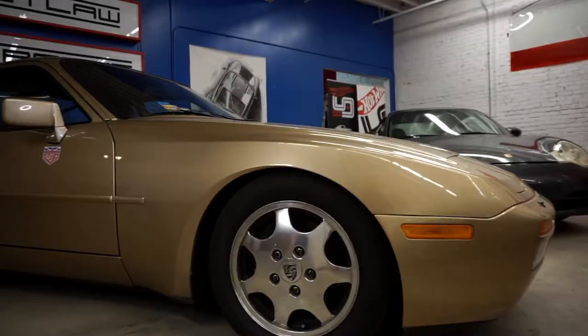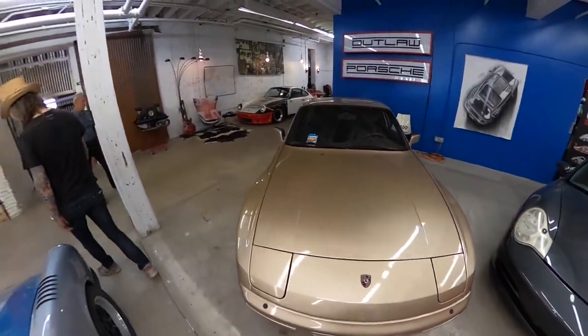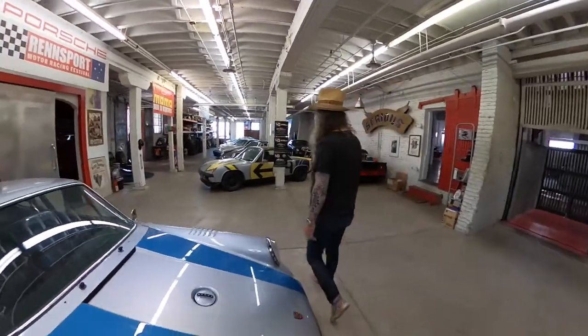Here's an 88 944 Turbo. Bought that at the Pomona Swap Meet a couple of years ago. Let me get you in the garage. That's where the real fun is.